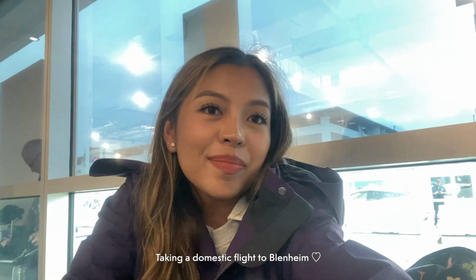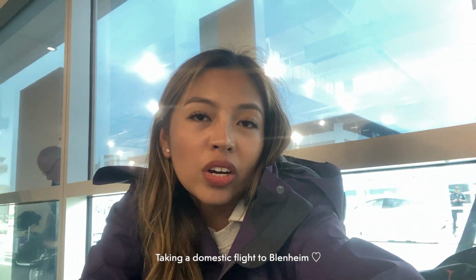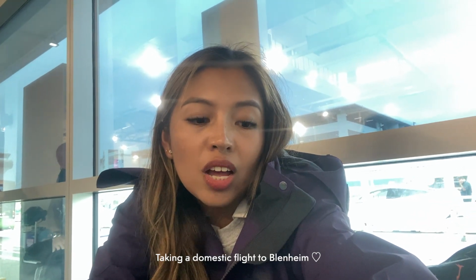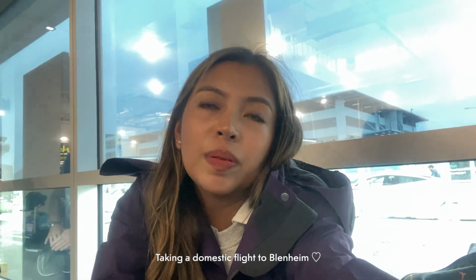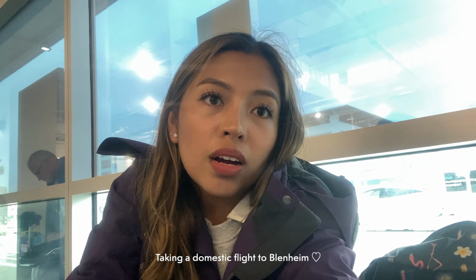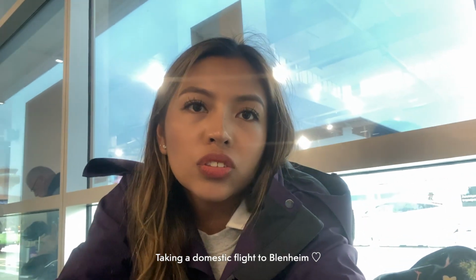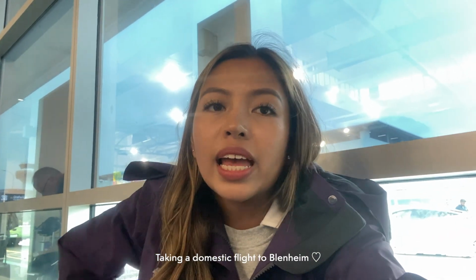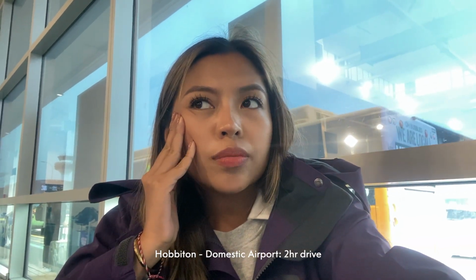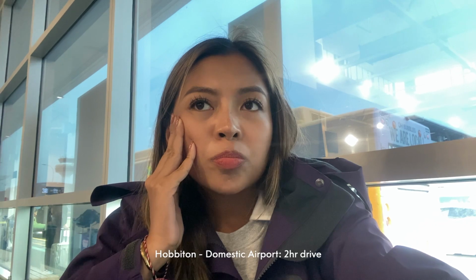Hi guys, we finally made it here in Auckland Airport. We are currently in domestic terminal because we're flying with Air New Zealand. We have a flight at 6:50 p.m. tonight to Blenheim, and my partner just dropped off the car rental somewhere else, so it will be a few minute drive from the airport, and he's just gonna take an Uber back. We drove from Matamata, the Hobbiton, to here, and it took us 2 hours and 4 minutes, so medyo mahaba yung drive.